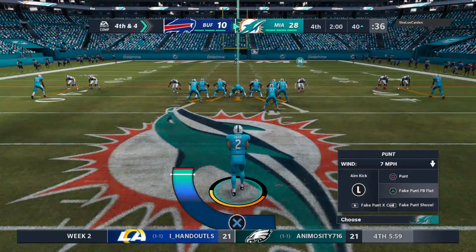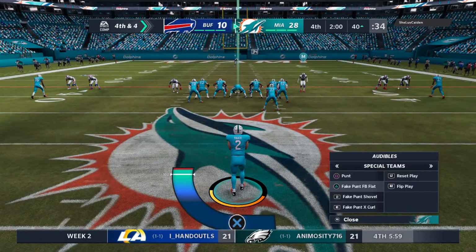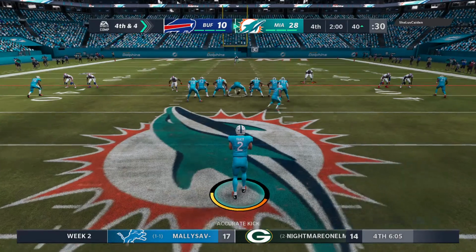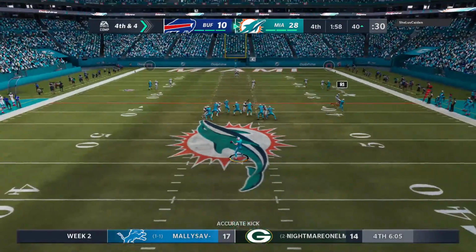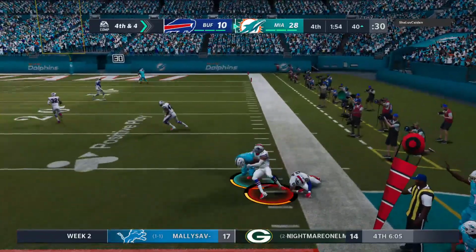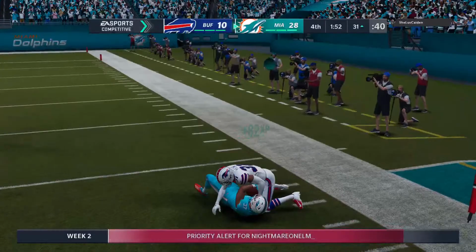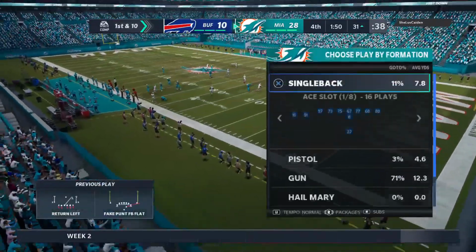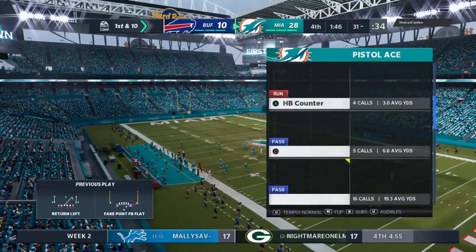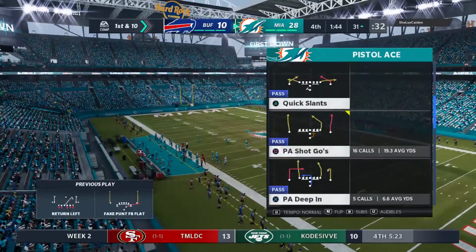So the Dolphins have it as we welcome you back in. And let's see what they've come up with offensively after having time to talk it over. And they won't try and pooch it. It's a fake. And this is caught. And the fake will work. He's going to have a first down. So they get the first down. Maybe not a huge play in terms of yardage, but the fake punt does the job.